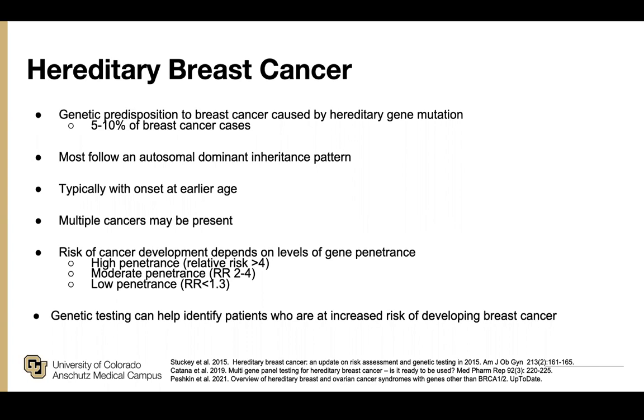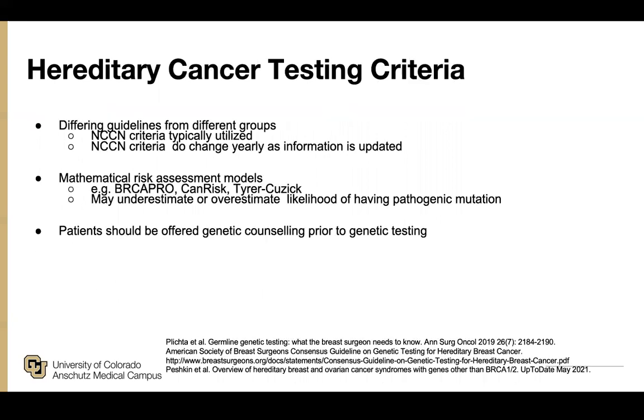In this presentation, we will only be discussing high penetrance genes since they confer the highest risk of developing breast cancer. The hope is that with genetic testing, we can identify the patients with these high penetrance gene mutations in order to help take steps to reduce this risk.